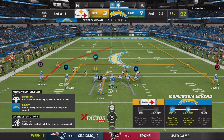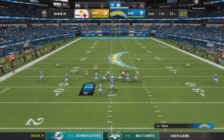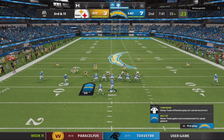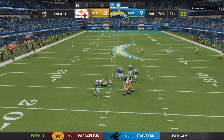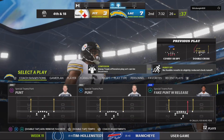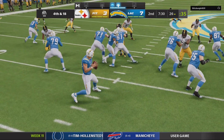An incomplete pass on that last play, and that means they'll need to come up with something here on 3rd down. Here's Herbert. Nowhere to go for Herbert, and he's going to go down. Alex Highsmith with a big-time sack on 3rd down. It's a loss of 7.